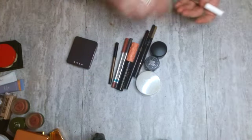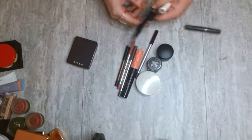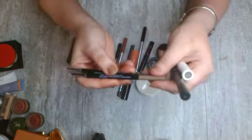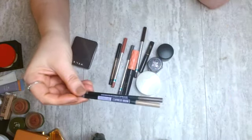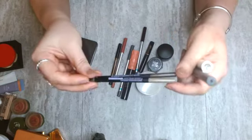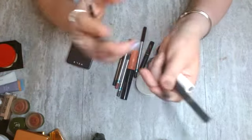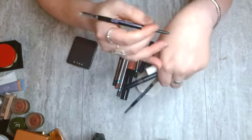Let's start with brows because that's going to be the easiest. I have 4 brow products in here and they're all going to stick around. So I have 2 of these Maybelline Express Brow pencils. If you're looking for a good micro tip brow pencil from the drugstore, this one is great.